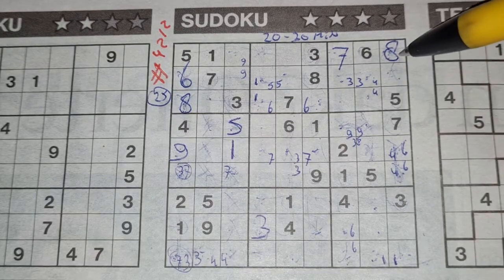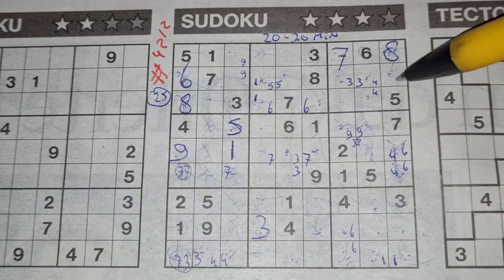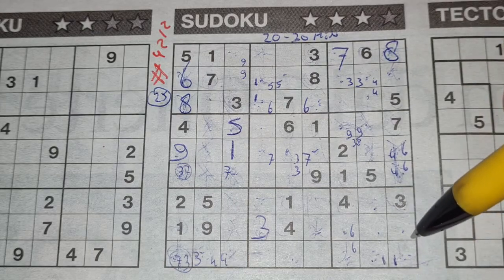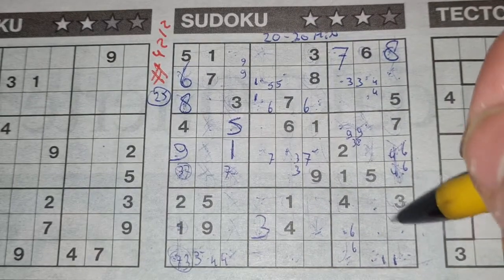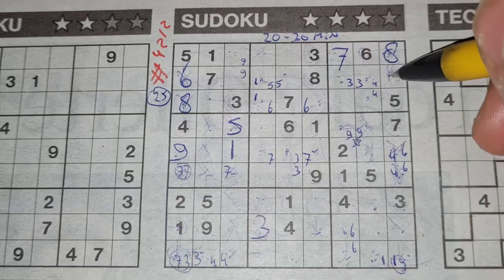Okay. Here we have 1, 2, 3. The 1 is missing, the 2 is missing, and the 9 is missing: 1, 2, 9. And look, we have a 1 and a 9 in this row, so no 1 and 9 in this box. The 1 and the 9 go in those two boxes as a pair.